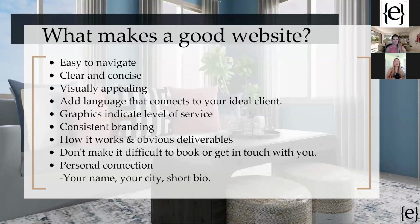So you'll want to make sure that you're using nice quality graphics that are yours. Do not use stock photos. You have to represent your own work.